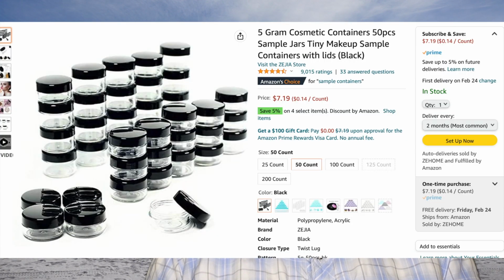For example, let's suppose you want to take samples from a stream that runs through your property. You can go and get some of these. These are sample containers that you can order off Amazon for, I think what it shows there is $7.19. And you can collect the samples. You then need to label the sample and write where you collected it. And if possible, in your little book, draw a little map as to where it was collected so that you can show exactly where that came from, date and time, and then put it in a secure place.